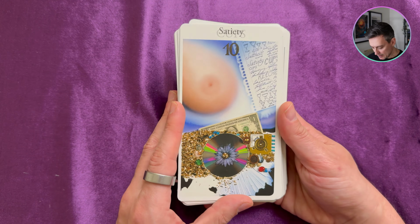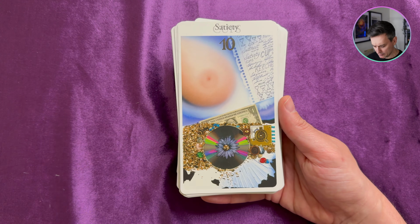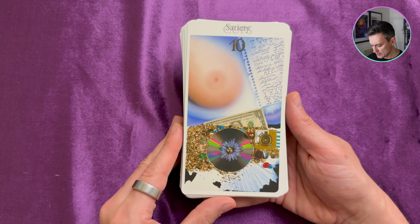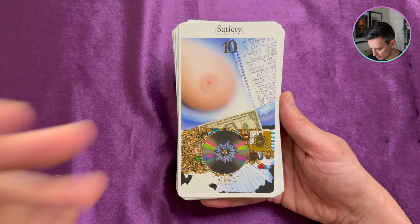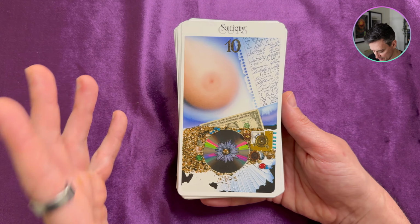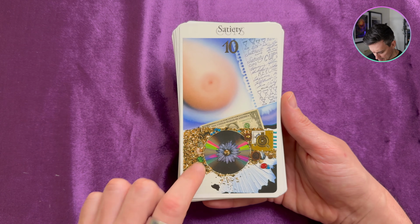This is the 10 of Cups, which normally has a rainbow. It's not RWS structure. Here is a completely different take. It's a bit of nudity here, but it's not obvious, so it still looks like a painting or a photograph. Bit of sketches here showing the cups. Really interesting touch how it's been done here. And I wonder if it's original Crowley's notes.